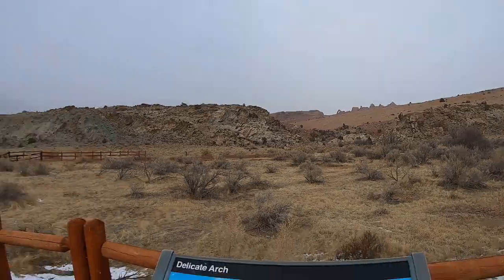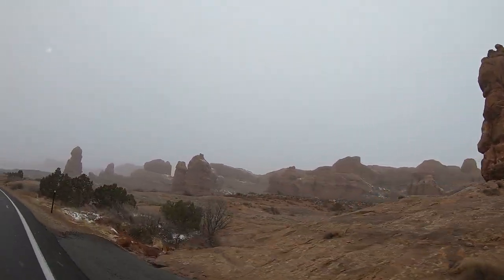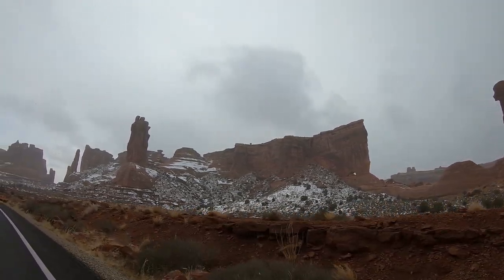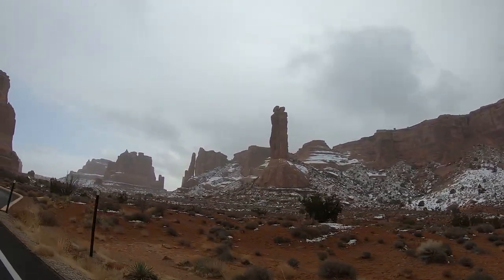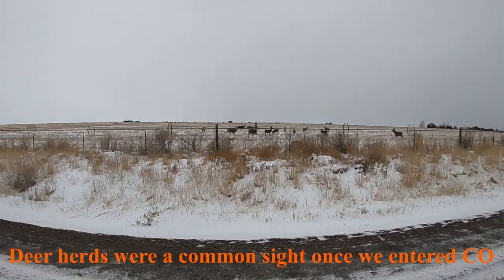Expectations, reality. We've hiked to it. It is super cool. Yes. We're not up for that today. Because it's what, 4 miles round trip? 3 point something. Yeah. It's a long hike. Bunch of deer.